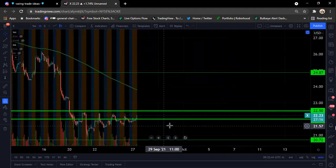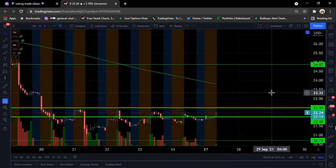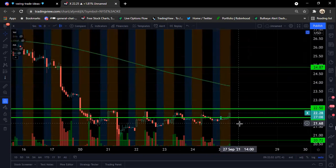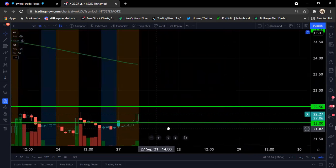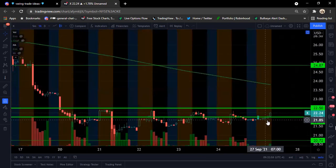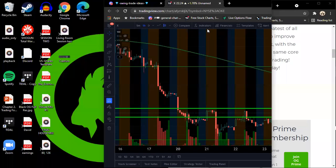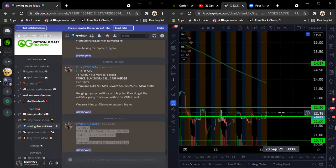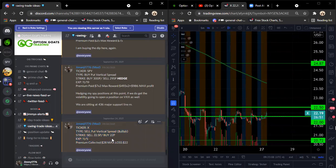Here we go. Nice. It's popping back up. It needs to break out past that. Oh, look at that, as we watch it, we need it to break out right here. Anyways, the put spread, let's do this. Puts for 22 and 22.50. So we're shorting 22, selling the 22.50, and it's for 11.5.